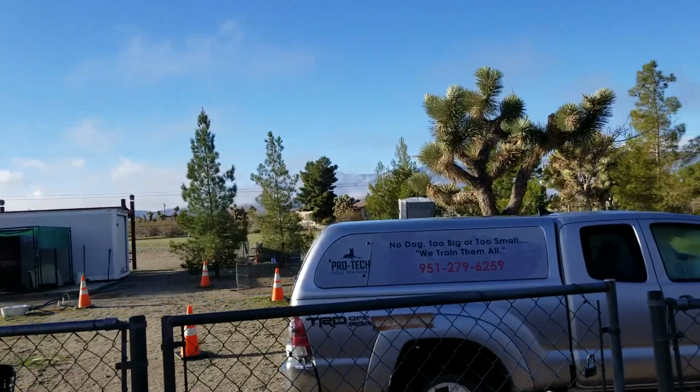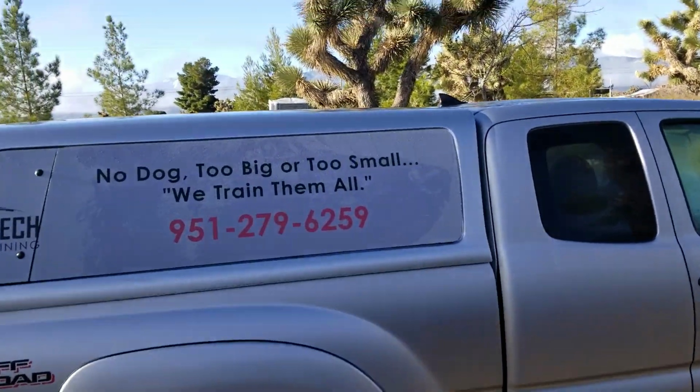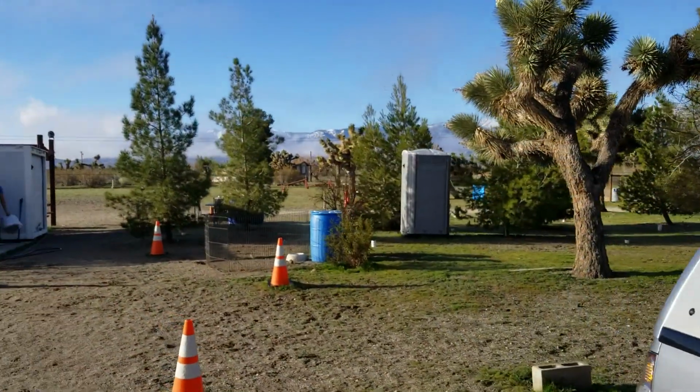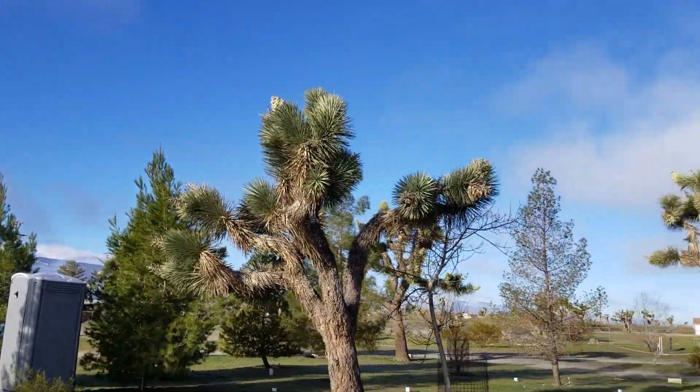We're gonna take a walk around the property today after this big rain that we had. Not big rain, but nice rainstorm that we had come through. It's nice to walk around the property and check things out. It's nice and calm after the storm, real crisp morning.